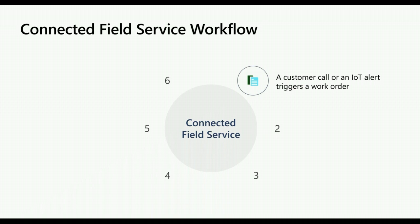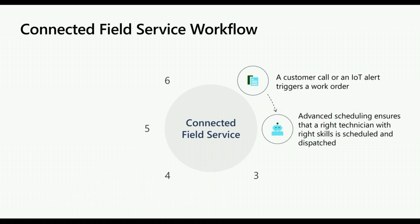What then happens is typically you have some way of trying to triage or address that issue, right? So we're going to touch a little bit on case management to help you see how some of the built-in capabilities can handle responding to those customers or responding to those alerts, right? And ultimately, if we can't get it resolved in our first call, that more often than not requires somebody to go on site, right? And perhaps do some on-site troubleshooting and or repair.